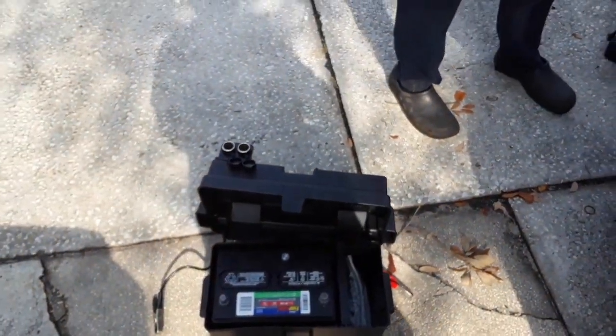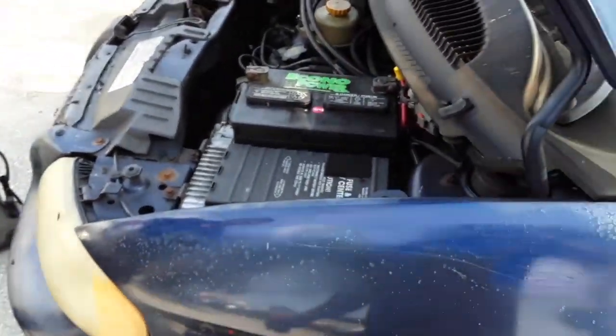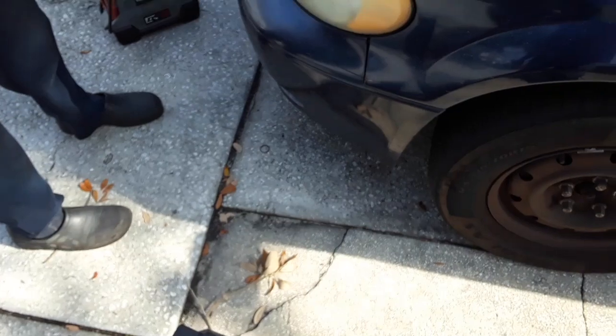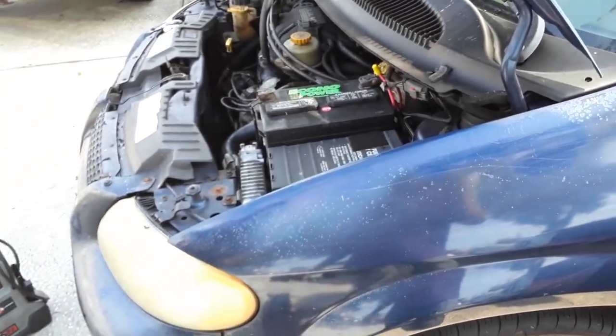So I'm going to go ahead and try this. This is a fairly new battery. And luckily I basically have like 3 batteries in this thing. Yeah. So we'll try it. You know the alternator's doing its job, so you're not going to have a problem there. Right. It's just a matter of putting a new battery in and calling it a day.